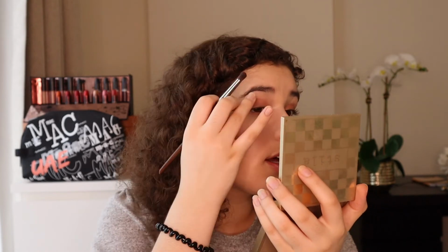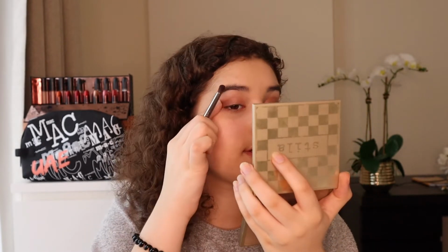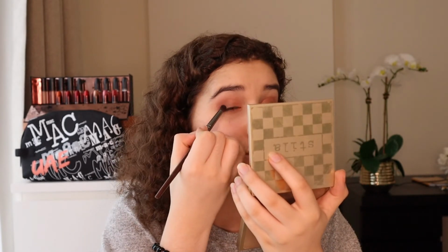Because sometimes, see, this is what I don't like about using shimmers as shadows, I feel like it's harder to control them, to be honest. But yeah, you see, I made more of a crease effect here than on this eye. That's why it's so stark, the difference. But usually on my left eye I have more trouble doing this. I find that most people, when they're doing makeup, have one eye that's usually problematic. For me, it's my left eye.